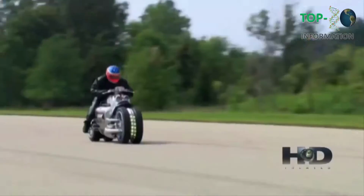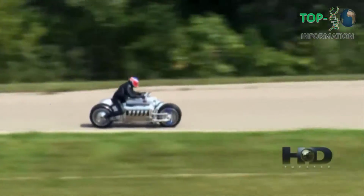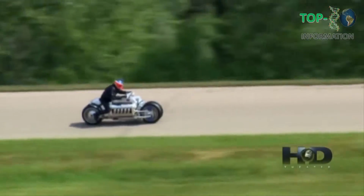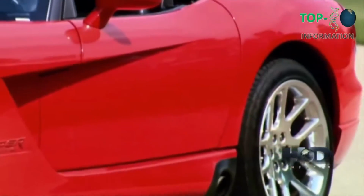In perfect conditions, this vehicle is estimated to have a potential top speed of over 400 miles per hour. That's not surprising considering it's fueled by the same engine as the Dodge Viper, one of the fastest sports cars on the road today. Yet, it's half the weight.